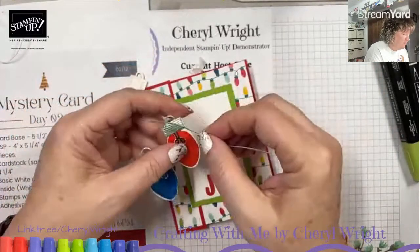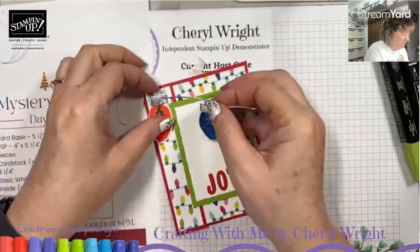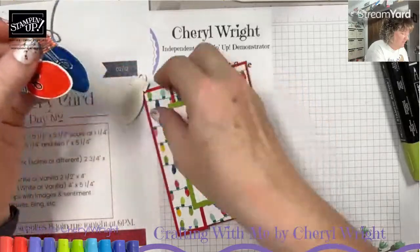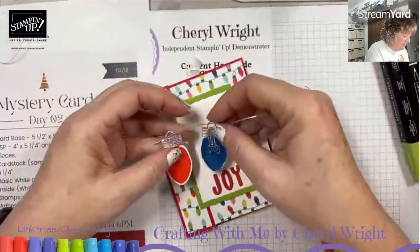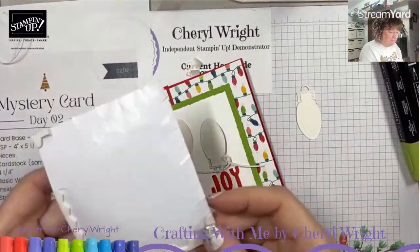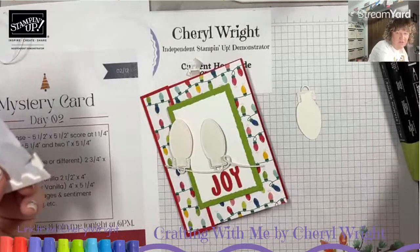That's not going to work. Got to put the blue one in. Then we'll put the red one in on this side. And then we'll put this one on the other side. Put some dimensionals. How's your card coming?